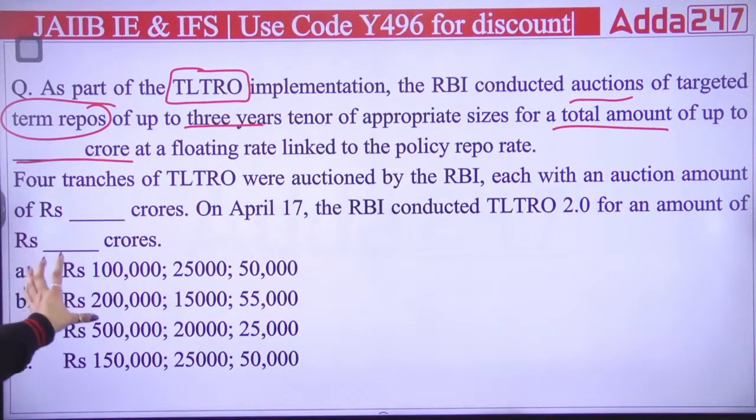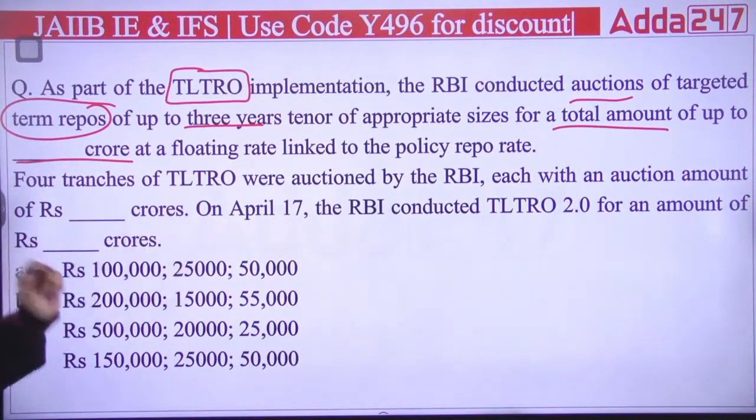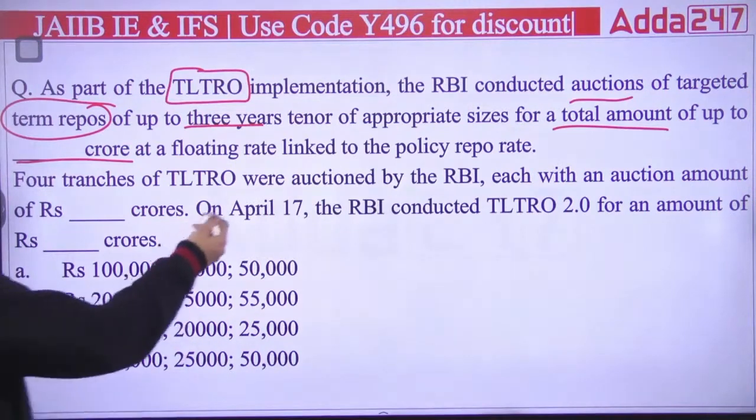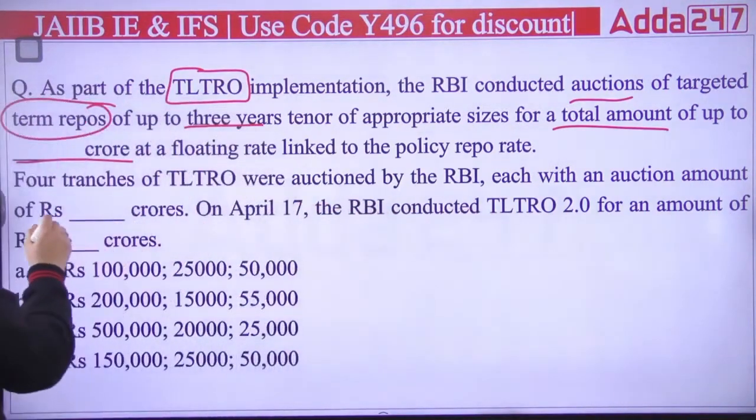Now, if you remember this total amount, you can easily eliminate the other options and you do not even have to read the other part of the question. You can simply answer by finding out the true amount of the first fill in the blanks. Okay, so the second fill in the blanks is talking about 4 tranches of TLTRO or auction by RBI, each with an auction amount of dash crores.